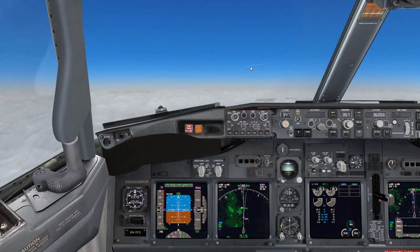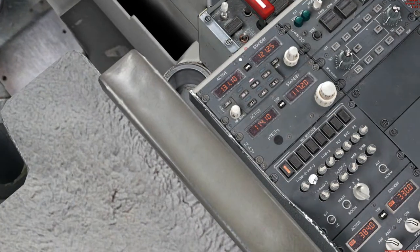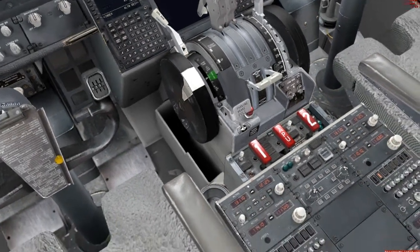Let's listen to the other traffic, see what they're doing up there. One, three, four, five.